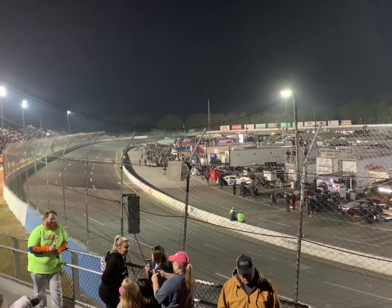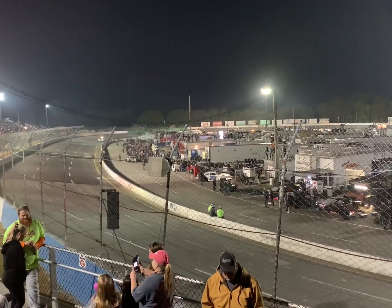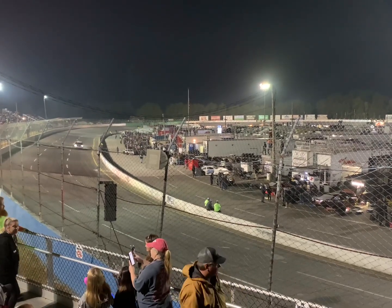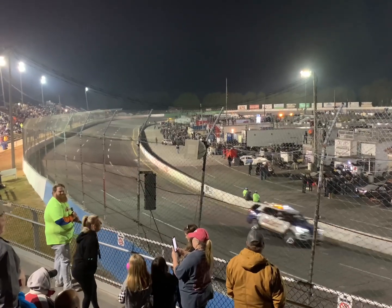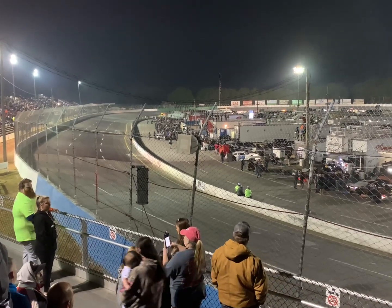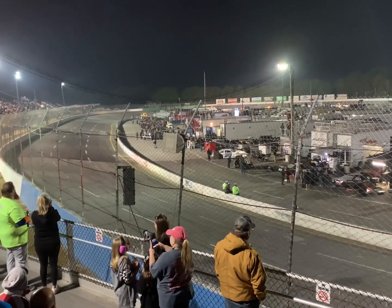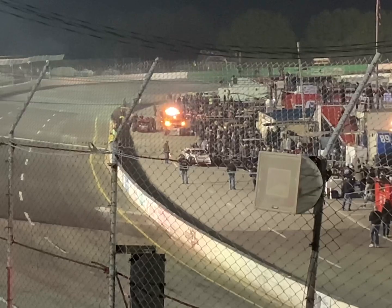Unfortunately, Curtis got caught up in somebody else's mess. We're not sure how bad the car's hurt. It looks like he may have driven up into the situation, but not sure. Waiting to see if he'll be able to drive around, or he'll have to go to the pit area. But tough luck. It wasn't anything he did. Curtis just got caught up in somebody else's mess.